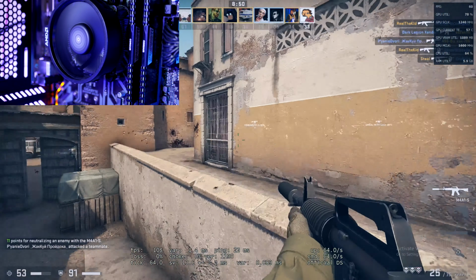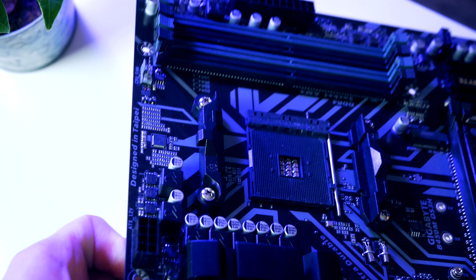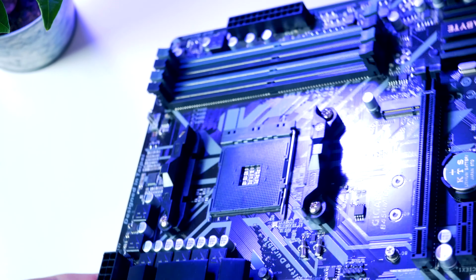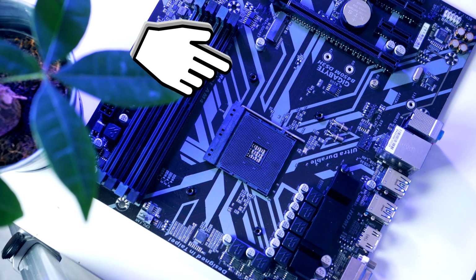The cooler installment is pretty simple. As we can see, our motherboard comes with something called a retention frame pre-installed, but since we're using a cooler with springs rather than retention clips, we need to remove the retention frame from the motherboard, and we do so by unscrewing the 4 screws holding it in place. With the retention frame removed, we ensure that the backplate remains in position with the holes on the motherboard.